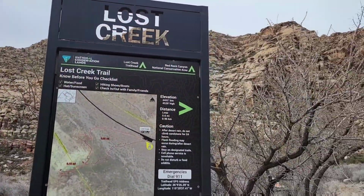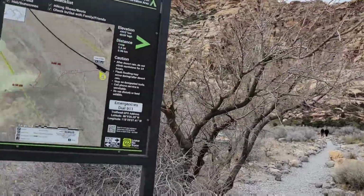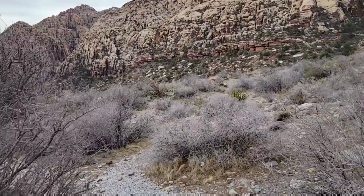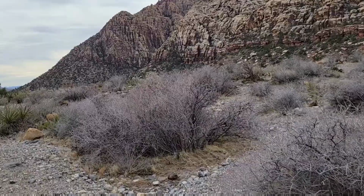All right, we're slightly confused because we feel like the arrow's going like, hey, Lost Creek goes this way, Willow Springs goes, but does it? Because that arrow points to that one too. Either way, we're just gonna go this way. And if it's a children's discovery trail, then you know what? I would like to discover too. So I just felt silly.